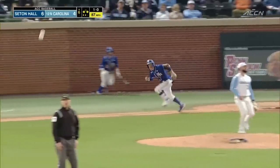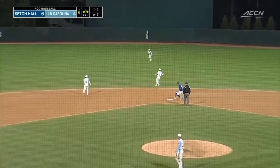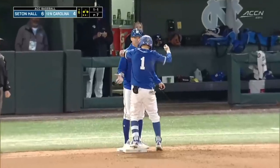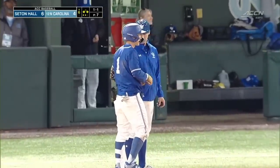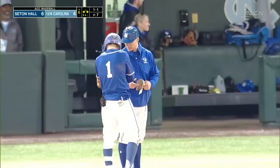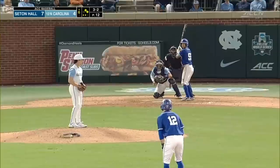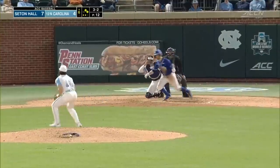Luders, line drive into center field. It'll bounce a couple of times before it gets to Honeycutt, and there's a two-out RBI single off the bat of Jonathan Luders that scores Hernandez, and Seton Hall continues to pile on the offense, now leading 7-4. Three balls and two strikes, the count to Gale.